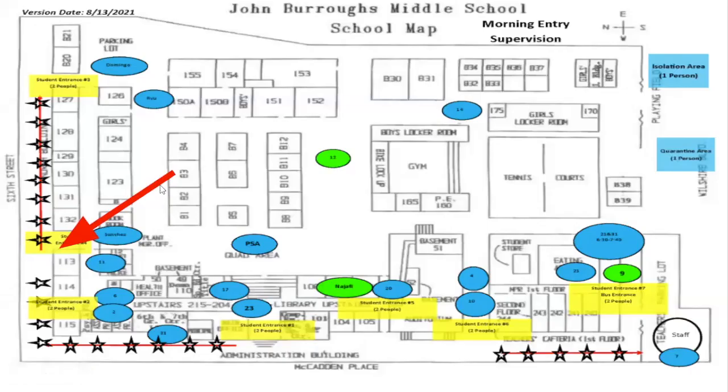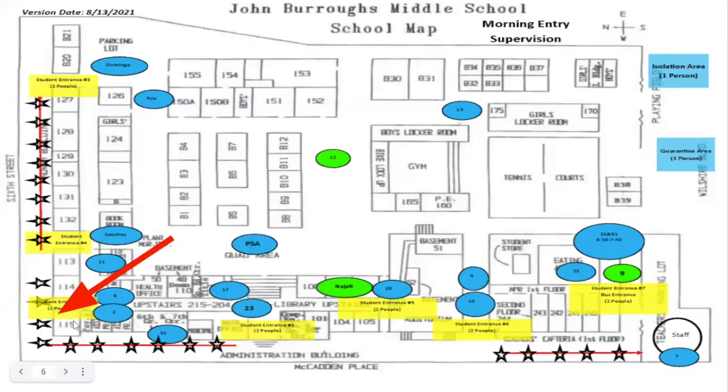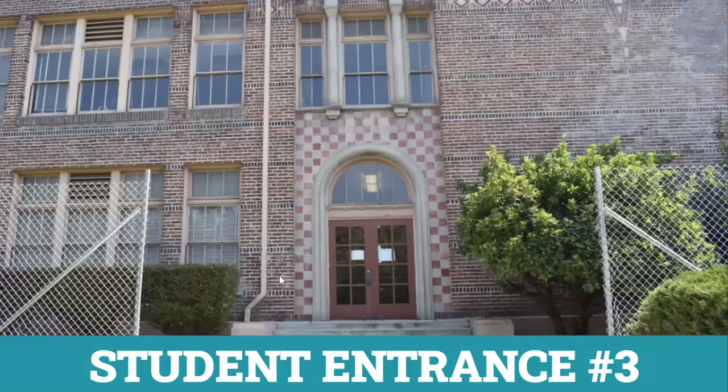Going back to the map, the next site here where you see the red arrow is station number 2. This is in between the north building and the main building. This is what it looks like. We will have another station here ready to scan the QR codes. And going further along the corner on 6th and McCadden, you will find another entrance into the main building. And this is what it looks like here.